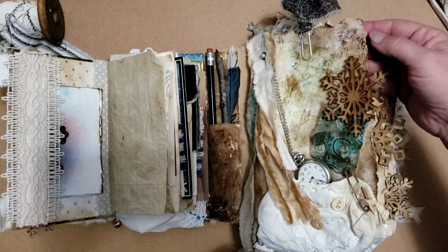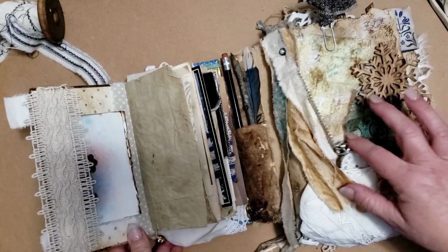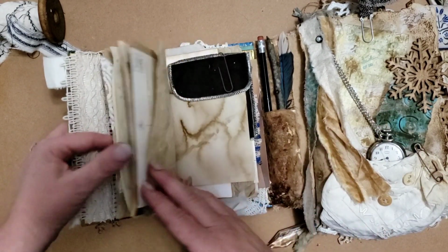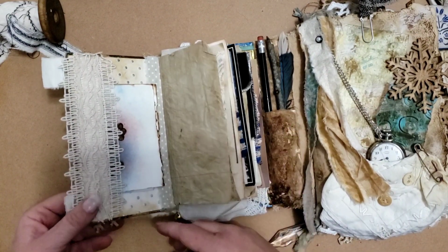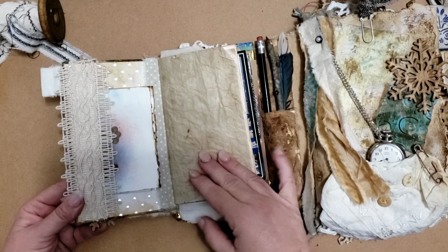I do these pages with a very torn edge so that they can be torn and whatever. But I wanted to demonstrate. Plus, I was just really in the mood while I was creating this to do that. So I did, and I've said before, I try to do what speaks to me when I'm working on a book. It's part of the personality of the book.